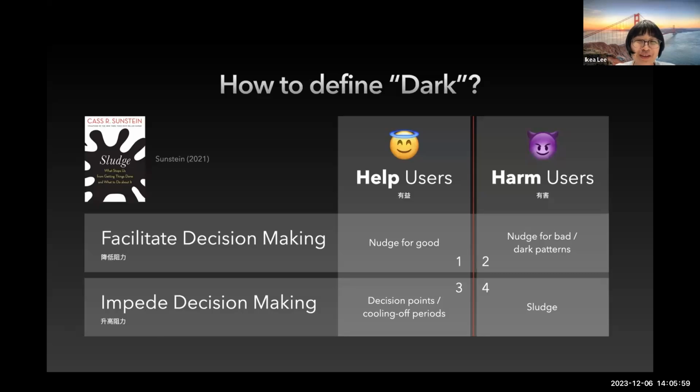Also, if you look at this quadrant, when we facilitate decision making intending to help users, it is considered nudging for good. And it's quite good. For example, if you want to encourage children to eat more vegetables, we should put the vegetables in front of the fries and they will choose more vegetables, right?